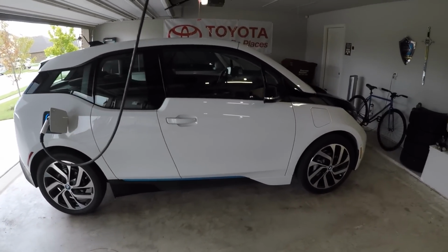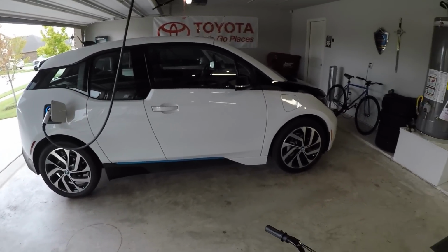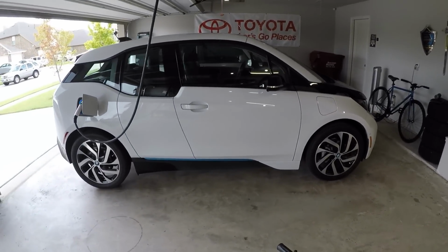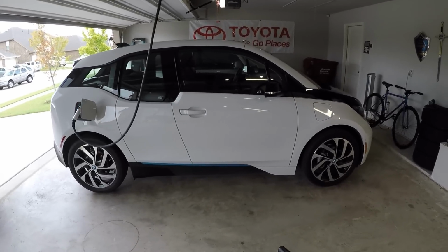And I go about 2,000 miles before I have to put any gas in it, and it only holds 2 gallons, so you put $5 or $6 in it and you go another 2,000 miles. I mean, it's just kind of incredible.